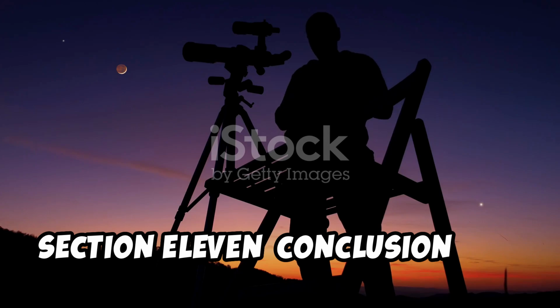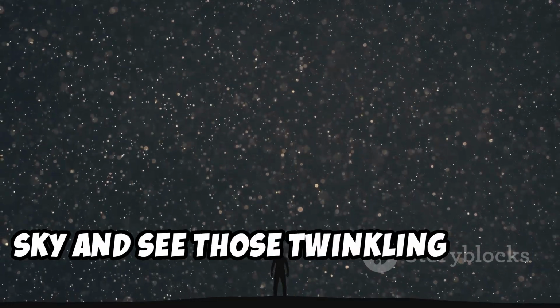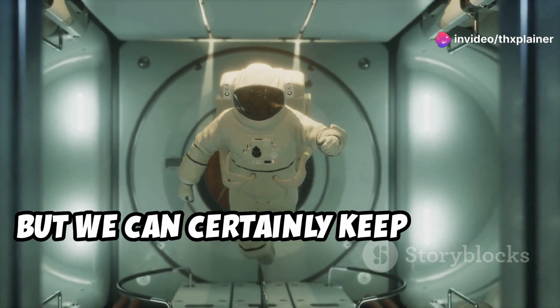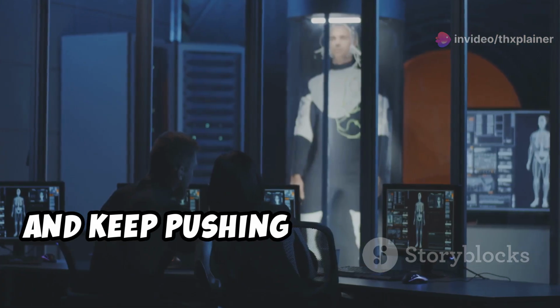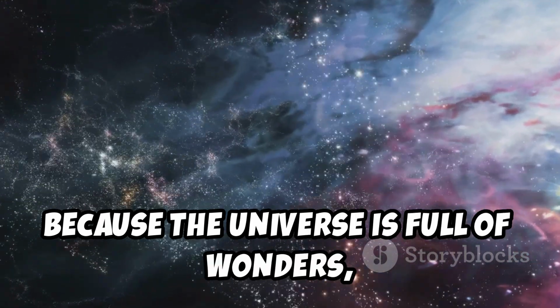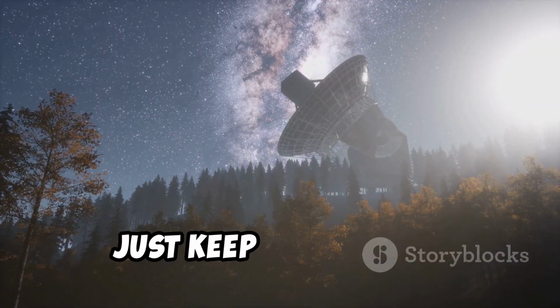Section 11. Conclusion, keep looking up. So the next time you look up at the night sky and see those twinkling stars, remember this: we may not be able to outrun light, but we can certainly keep chasing after it. We can keep exploring, keep dreaming, and keep pushing the boundaries of what we think is possible. Because the universe is full of wonders, just waiting to be discovered. And who knows what we might find if we just keep looking up.